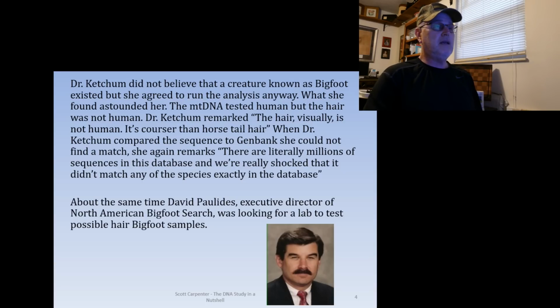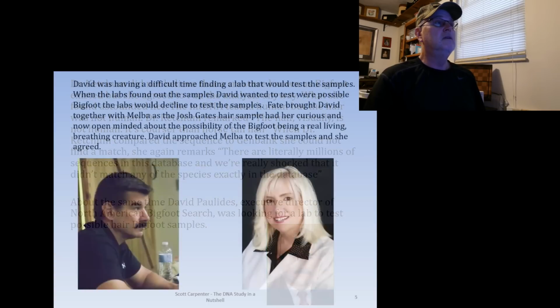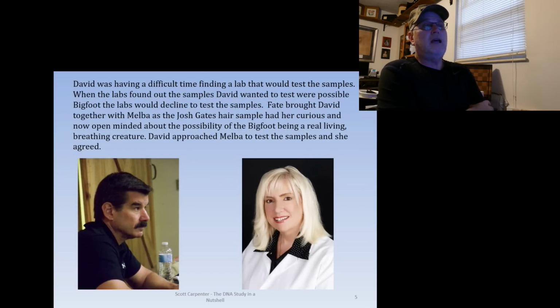Well, about that same time, while she's over here doing her thing and getting samples, my friend Dave Pilates was looking for a lab to test Bigfoot samples, to forensically try to figure out what's going on here, get the DNA. And he was having a lot of trouble finding a lab that would test his samples.